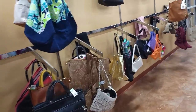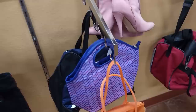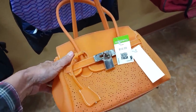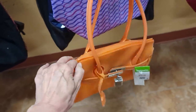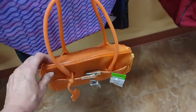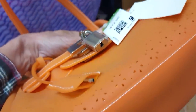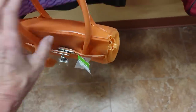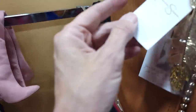All right, let's take a peek through the purses. I will be doing another Whatnot purse sale this week. We actually sold this very same purse, but in blue, last week. That is so funny. It's like a PVC purse and it locks up, and the key is usually attached on the inside. I don't know if it is on this one. Nope, there's the key, hiding right in there. Oh, this one is actually new with tag. It's $12.99 though. I don't think we got enough to warrant paying $12.99 for another one.